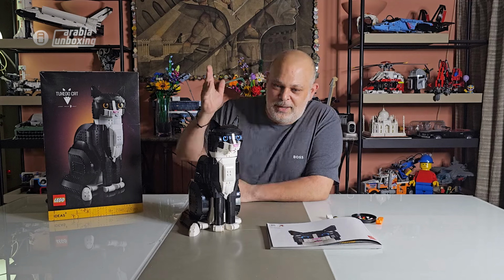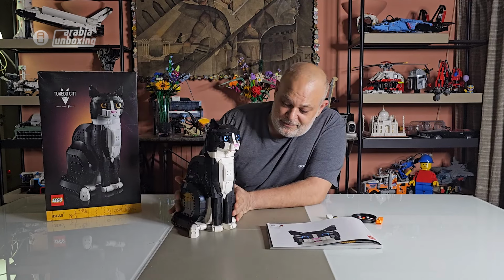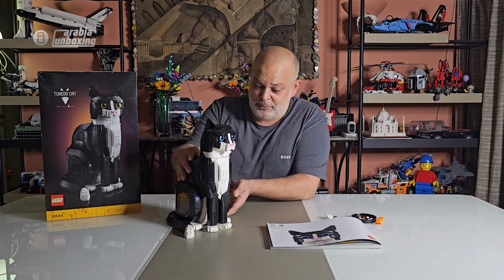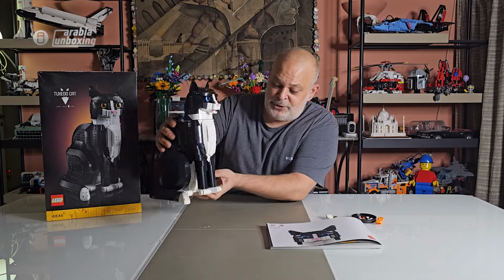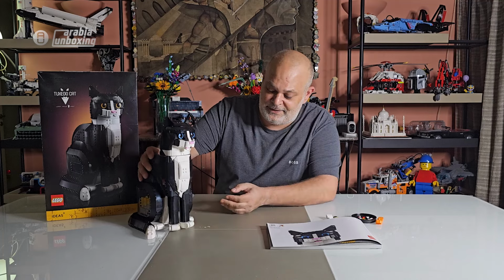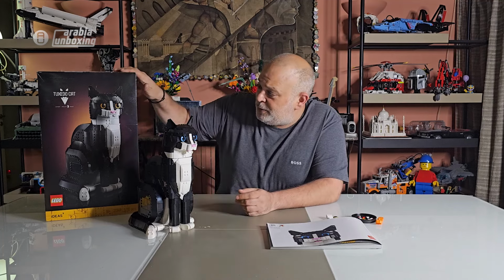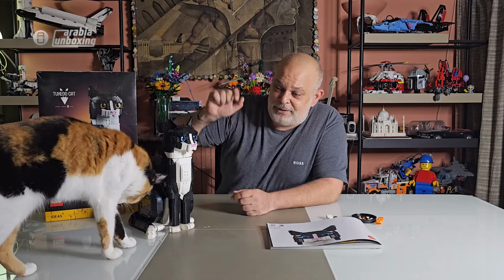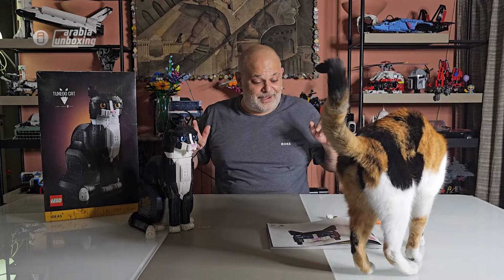And there we go. Finally done, the Tuxedo Cat. Very nice final product, a very nice build. I actually really enjoyed building that, as you can see from the time lapse, and hopefully you learned a bit more about what we call Tuxedo Cats. There's Crypto, who's already jealous of the cat, apparently. You've seen her a lot during the time lapse.